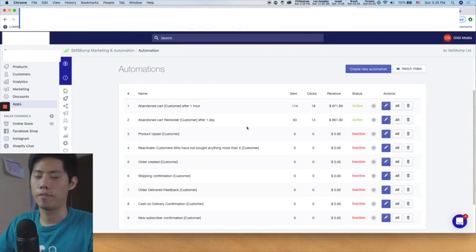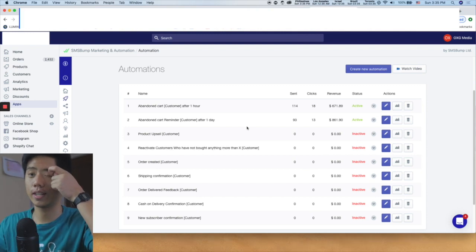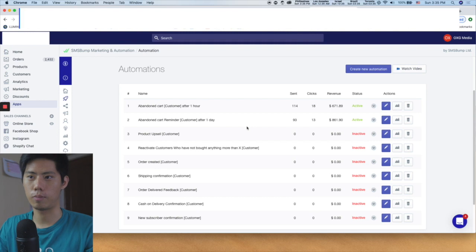All right, number three favorite is SMS Bump marketing automation. For example, if someone checks out on your store and you have an option to put their mobile phone number in, and then they start checkout but do not purchase, you can set up automations in SMS Bump right here to send them an SMS to remind them to actually check out.